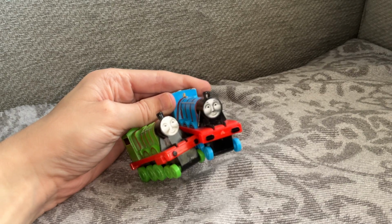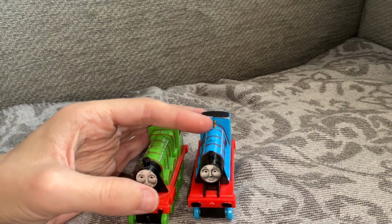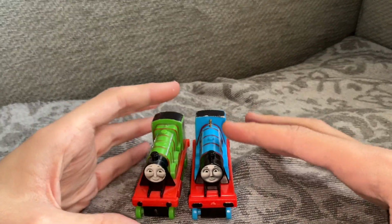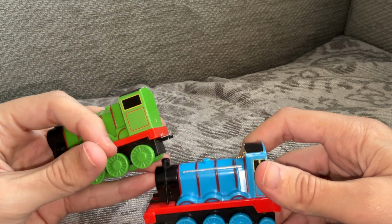These toys here that came in the magazines. I hate to say it to you guys, but these are knockoffs. And here I've just got a knockoff Gordon and a knockoff Henry.